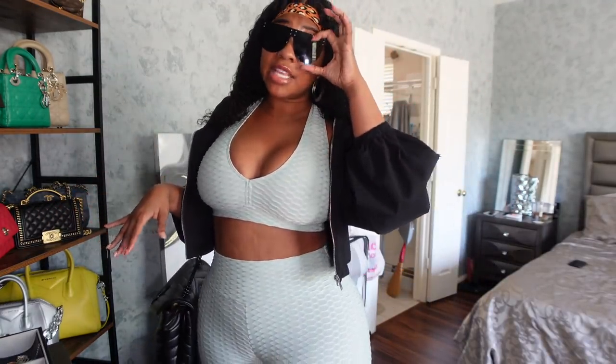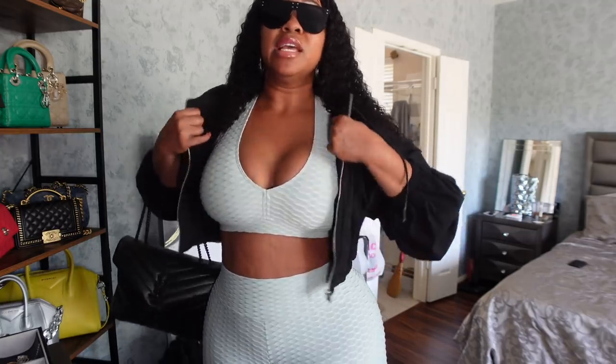Y'all don't be asking me which one's the best Forever 21. You gotta dig and look. When they have sales like this, I'm digging through buckets, through racks. I'm taking my time. I might be in there for an hour or longer. You know what I mean?